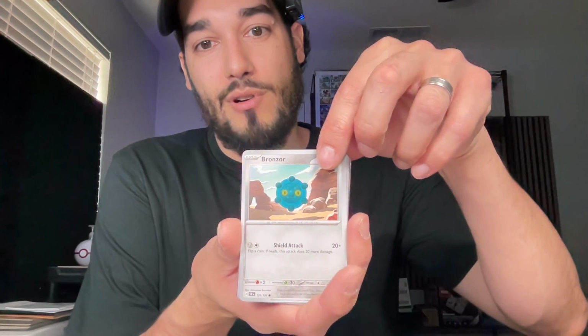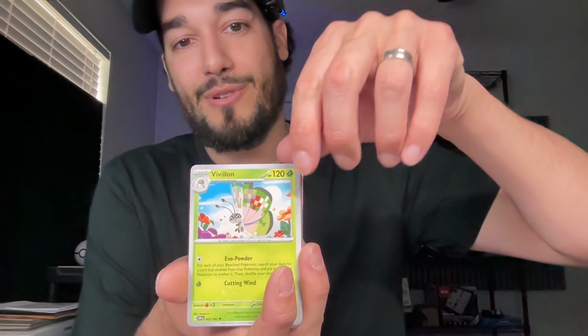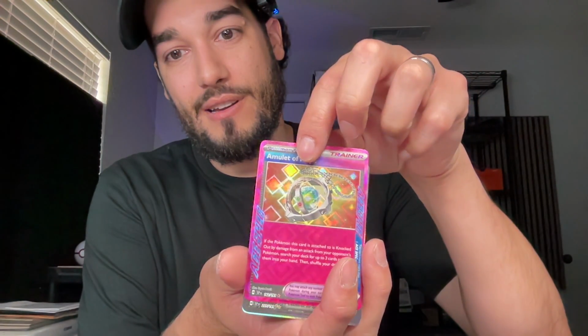So, Bronzer. Try to get this straight up and down. We got an Applin. Looks like that's just an apple, right? Durlodon sounds like something out of Power Rangers. Meryl. I don't know if it's like a Pikachu wannabe, kind of. A little bit similar characteristics. Vivillon. Indeedee. Terra Orb. So that's going to go. And I separate trainers. There's an A-Spec. So there's the Amulet of Hope. Okay.